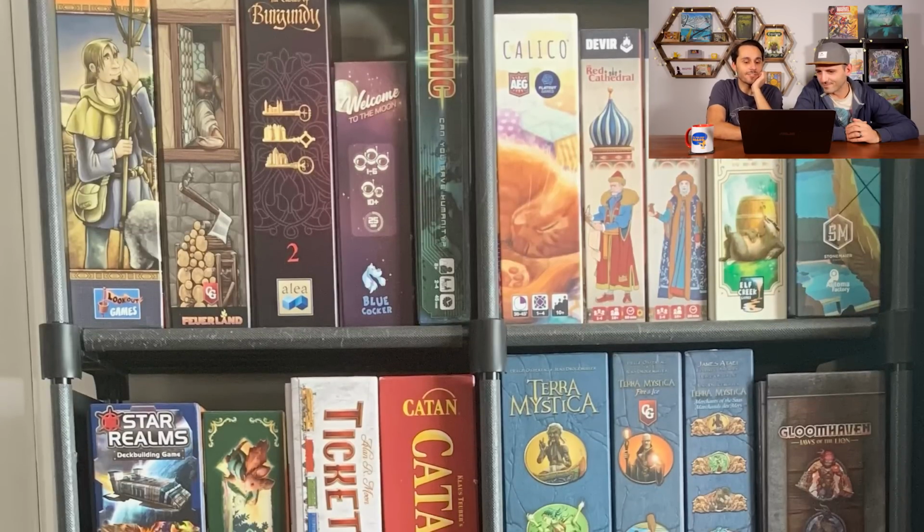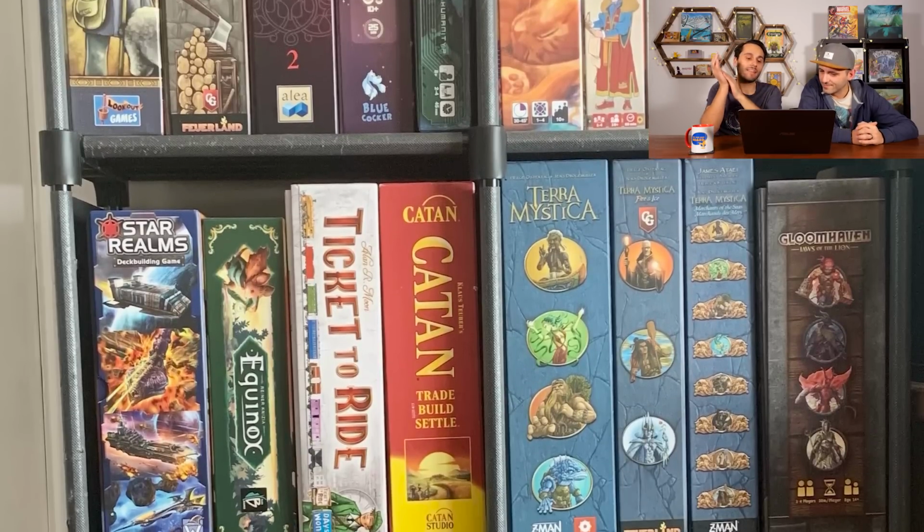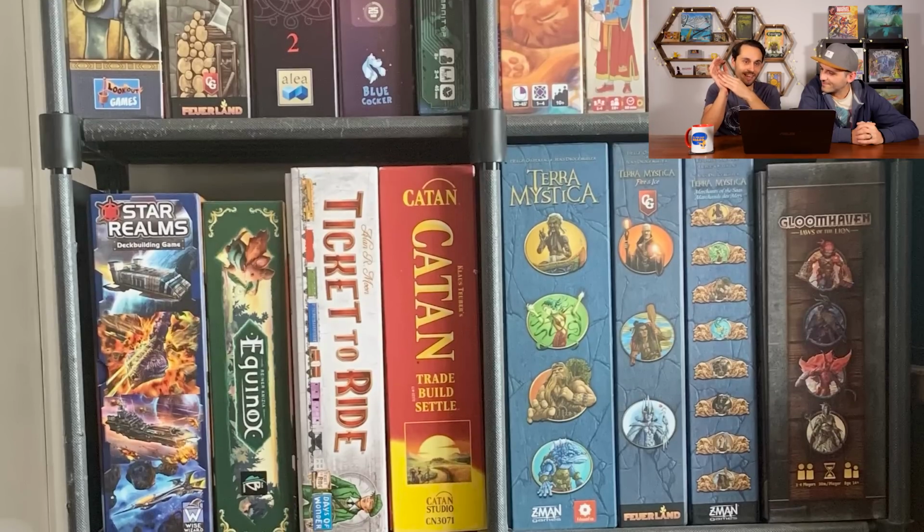Terra Mystica with the expansions. I've said this before, I want this game so badly, but I'm pretty sure that either next year or sometime soon there's Age of Innovation, which is like them doing what they did with Gaia Project, but with the Terra Mystica theme still. They're basically re-implementing it all. I'm basically waiting for that now.